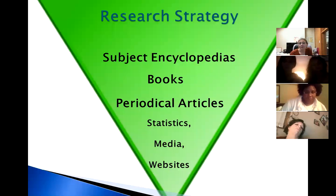Next in the list is books. You can see how that narrows down even more from the subject encyclopedias, because the books can focus much more on some of those individual ideas that perhaps you found in the encyclopedia. And it can go into much more detail about different aspects of that one topic. Periodical articles then, when you think about those, are usually about a specific instance, a specific research, something that's just much, much more narrow than either of the first two items.